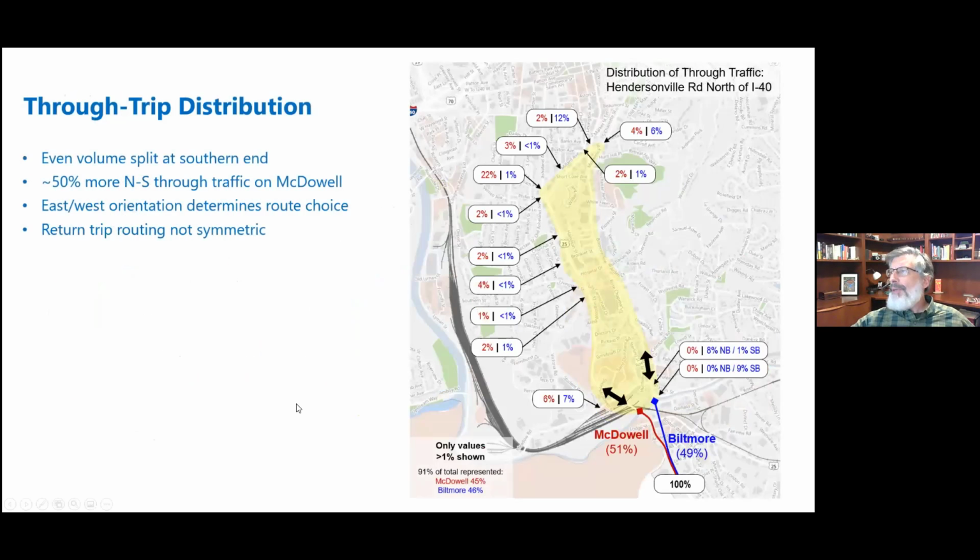The other things we were able to look at here is looking very specifically at the routes and the through trips. So if we looked at all the traffic here getting off the interstate heading north, this could be in both directions, but just for ease, I'm going to talk about heading north. Pretty even split between traffic going on Biltmore or McDowell. This again is just looking at what's going entirely through the corridor. On Biltmore, a lot of it ends up here on Swannanoa, Bryson, Meadow.